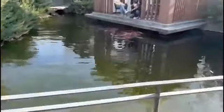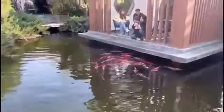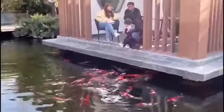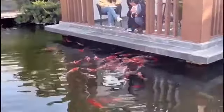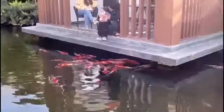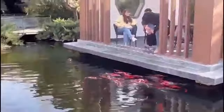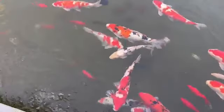So you can see for yourself. You can see those fishes, those colored fishes. The family are playing with this. So I think you can see, it's a very nice view. And people won't mind coming over for the weekend just to relax. And you get paid for this. So you can see the beautiful fishes.